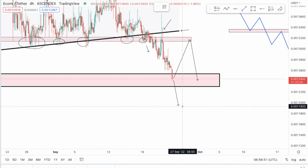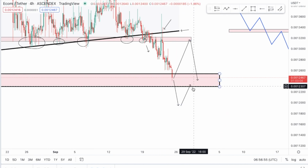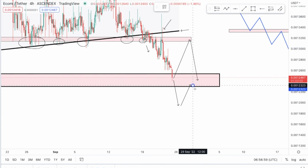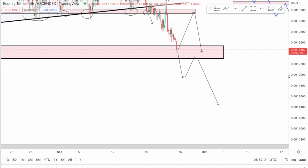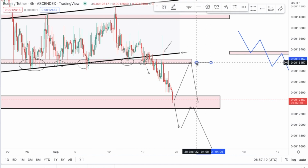So what we could see is a pullback towards a key level that was once support. If it does break towards the downside as resistance, and once we do get that confirmation, we're going to look to sell once again. Remember, this is not financial advice, it's just my advice on how I trade and how I look at the markets. We do want to take our full profits right around 0.0013.